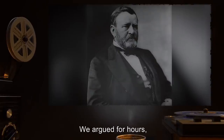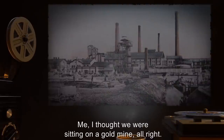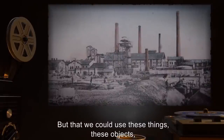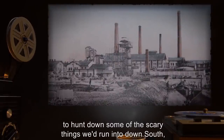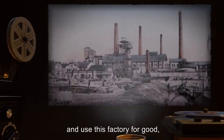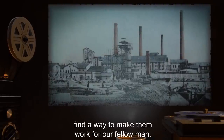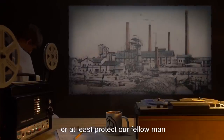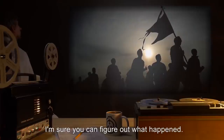We argued for hours, days trying to work it out. Me, I thought we were sitting on a gold mine all right, but that we could use these things, these objects, to hunt down some of the scary things we'd run into down south, the other monsters this world had to offer, and use this factory for good, as a place to contain these things, find a way to make them work for our fellow man, or at least protect our fellow man from having to deal with them. I'm sure you can figure out what happened.